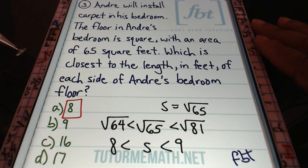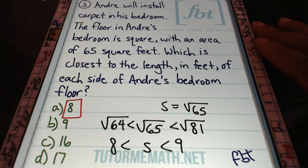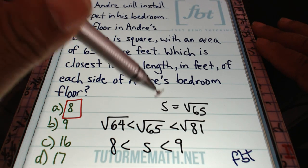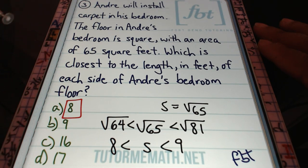Okay, so you don't need an exact value of the square root of 65. You just needed to know, in reference to the perfect squares that we do know the result of, where the square root of 65 would lie. Definitely the square root of 65 is closest to the square root of 64, and we already know the answer to that would be 8, because 64 is a perfect square.